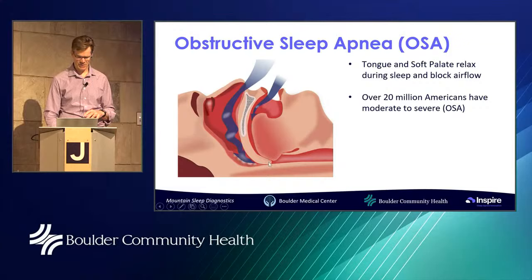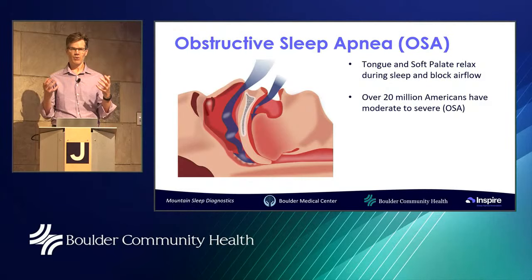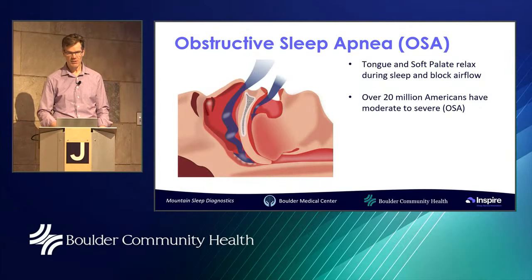Usually right here, this is the hard palate, this is the soft palate coming down here. This here is the tongue, and when we go to sleep, we relax. When we're awake, we have tone in those muscles that keeps them suspended and away from the back of the throat. But in people who are susceptible to sleep apnea, they can fall against the back of the throat, which is right here, and they block the airway.